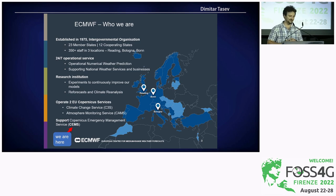So this slide may be familiar to some of you, as if you have been here for the last two talks, this is the third time you see it. But ECMWF, the European Center for Medium Range Weather Forecast, was established in 1975 as an intergovernmental organization. We have 23 member states and 12 cooperating states. We have over 400 staff in three locations, Reading, Bologna, and Bonn.